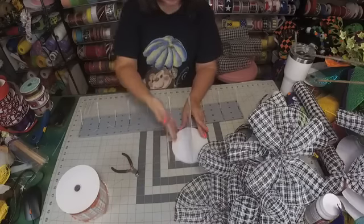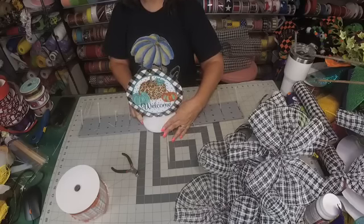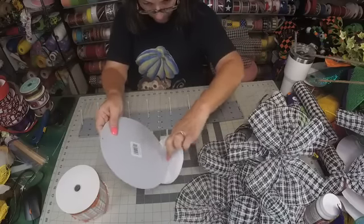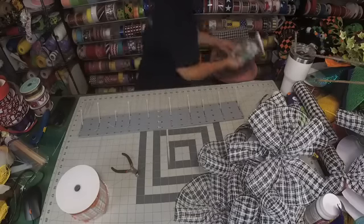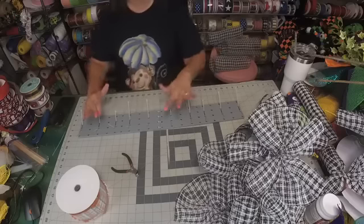And then you can just slice off whatever's left if there's any that is showing. Okay, isn't that an awesome tip? And then you can also put a little bit of glue down in that slit and give your sign some extra security. Okay, but let's get that out of the way for now, and let's start building our base.